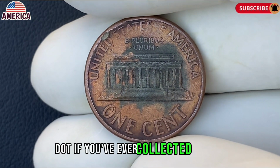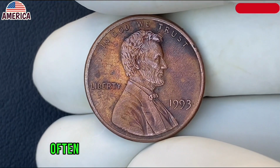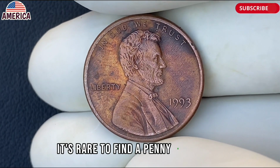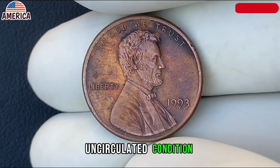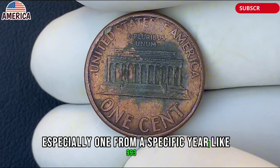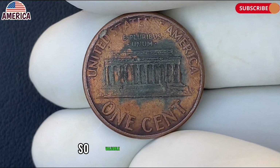If you've ever collected pennies, you know that many of them end up in circulation for years, often showing signs of wear and tear. It's rare to find a penny in pristine, uncirculated condition, especially one from a specific year like 1993. But that's exactly what makes the 1993 1-cent coin so valuable to collectors.